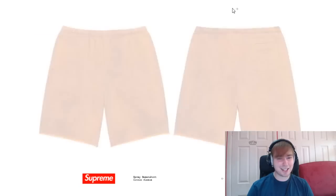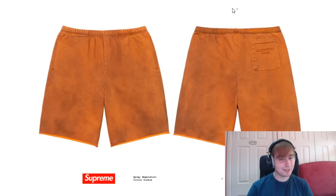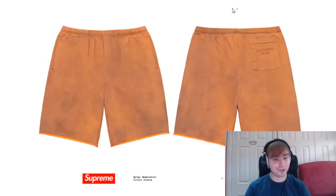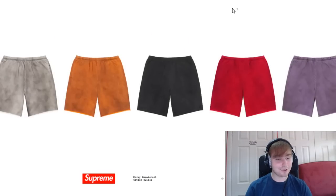I think that the jersey looks a lot better than the short. It just looks like I've just wiped them. Like, it looks like I've just cleaned the floor with them, to be honest. That's what they've gone for.